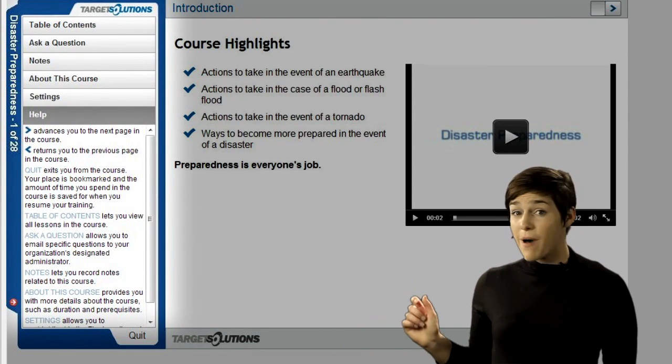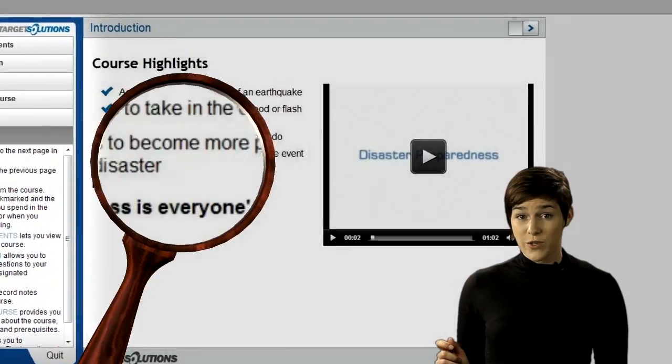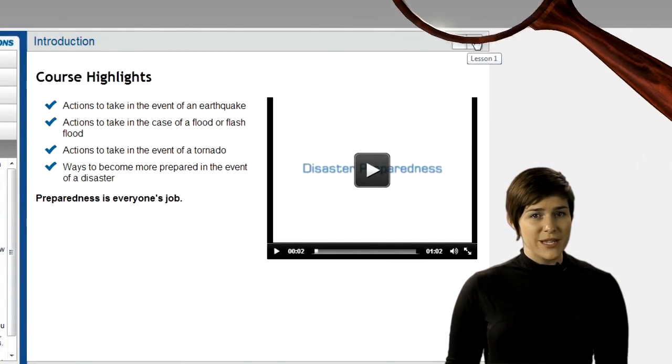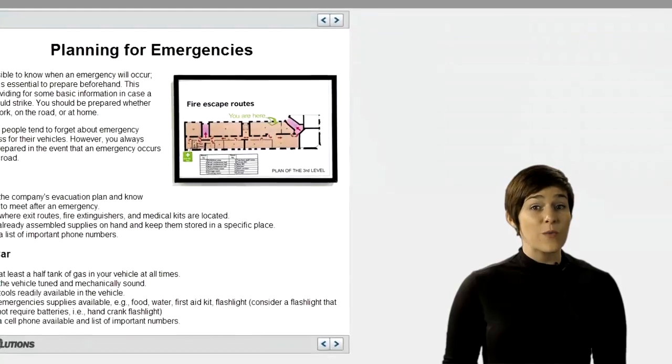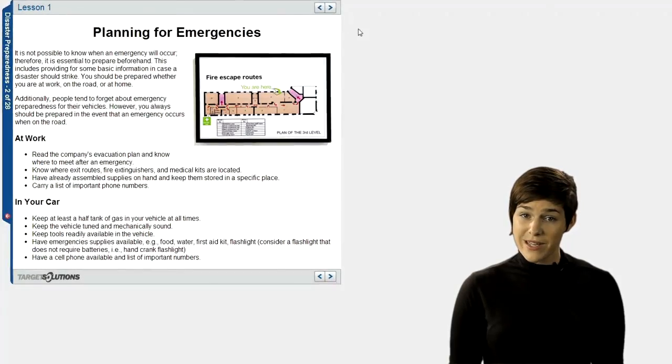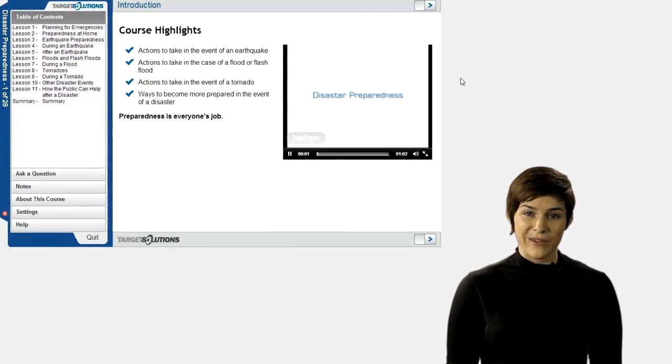On the top and bottom of the right side of the course screen, you will see left and right arrows. When you are ready to proceed to the next page in the course, click on the right arrow to advance in the course. If you need to go back to a previous page, click on the left arrow.